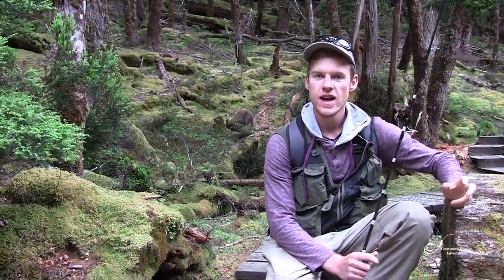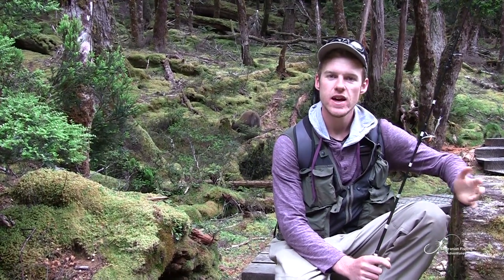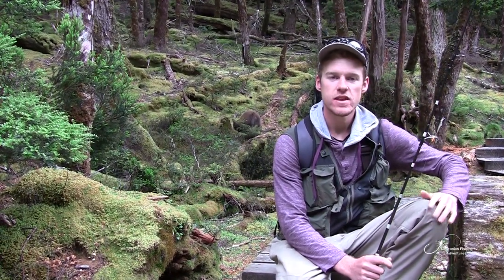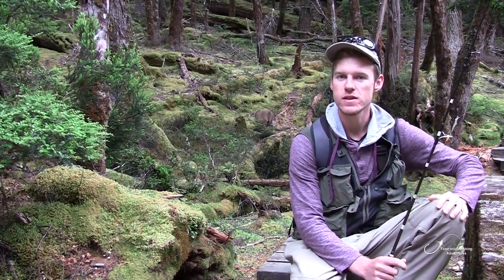So behind me you can see one of our Bennett's wallabies. They're also known as red-necked wallabies. They are quite common in Tasmania. You can find them across all of the states. So when you are fishing, keep an eye out for our Bennett's wallabies. They will be around.